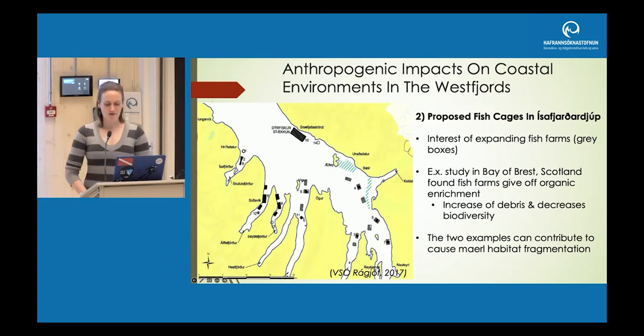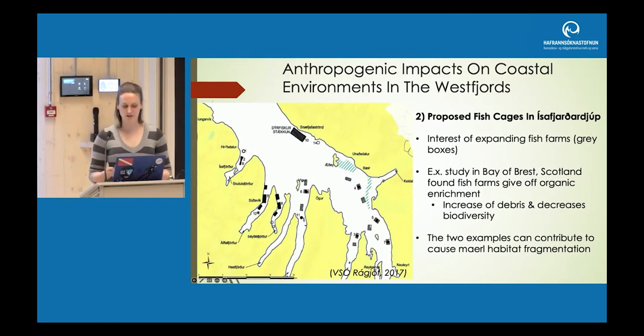An example of a study could be from the Bay of Brest in Scotland, where there was up to a 100-meter radius of impact to the surrounding maerl habitat due to an increase of debris and decrease in biodiversity. So overall, these two types of anthropogenic impacts to coastal environments can contribute to the cause of maerl habitat fragmentation.